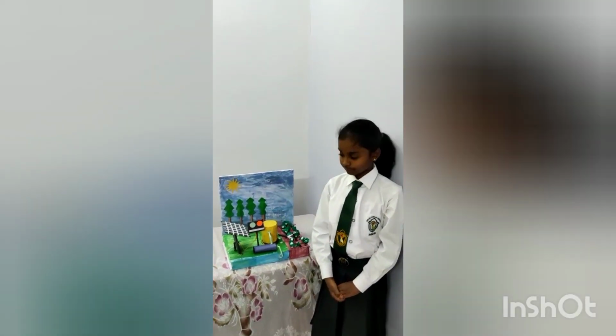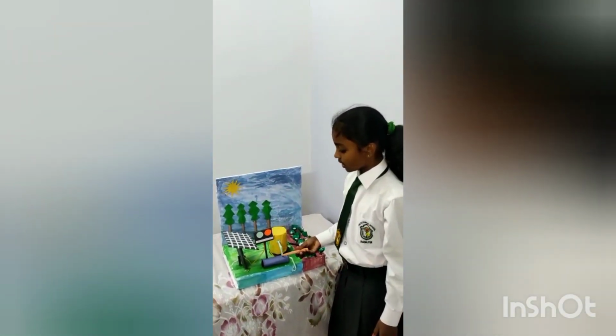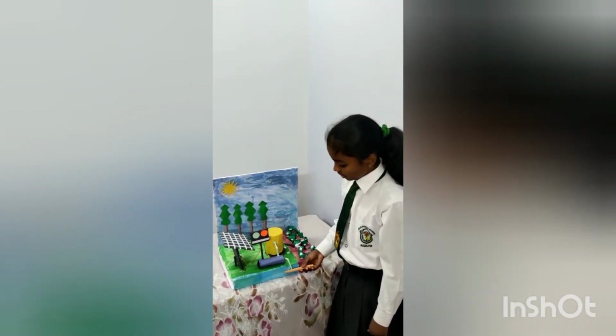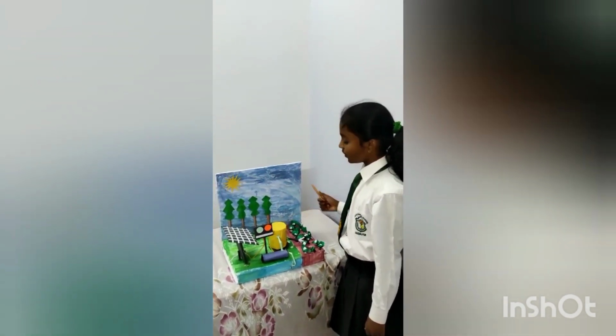The topic of my model is the solar irrigation system. As you all can see, we have a solar panel connected to the controller. Controller connected to the pump. Pump has two works. First, it attracts the groundwater and takes it to the overhead tank. Overhead tank irrigates the water to the field.